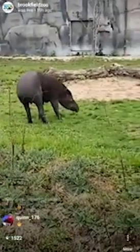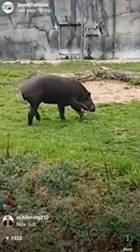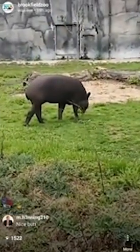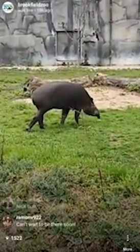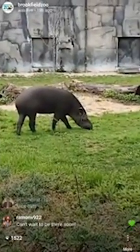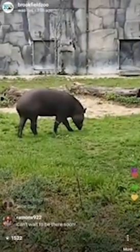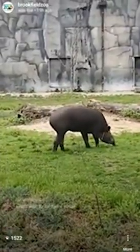Like I said, they are a large herbivorous mammal, which means they eat mainly plants and fruit. You can kind of see his snout there. He uses that to strip leaves off of plants and to hit fruit onto the ground so he can eat it, or right into his mouth. His mouth has 42 to 44 teeth, for those people who are teeth lovers.